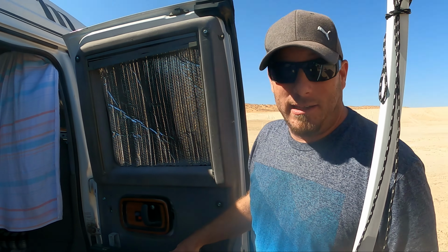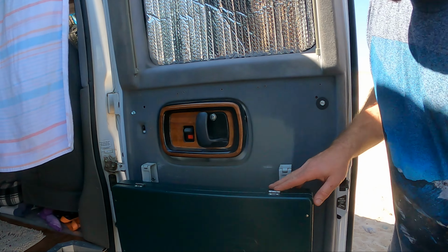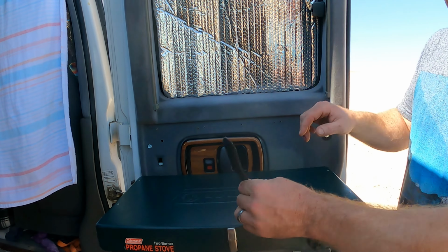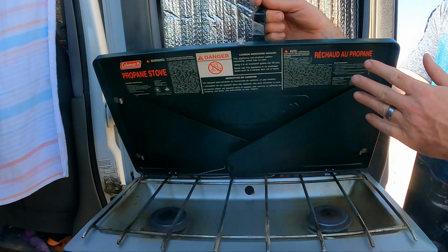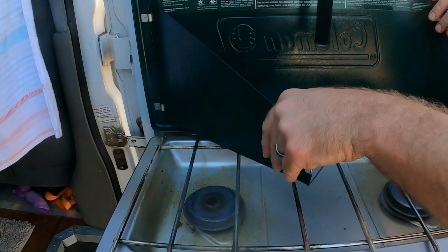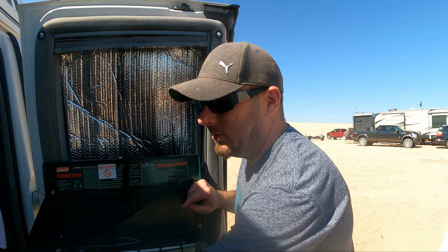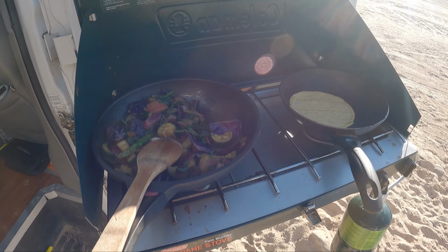This is a cooking station built into the door, which is awesome. It's just a Coleman stove. Look up like that. And it's good to go. Try to eat healthy as much as possible. But we also do like to go out to eat too.